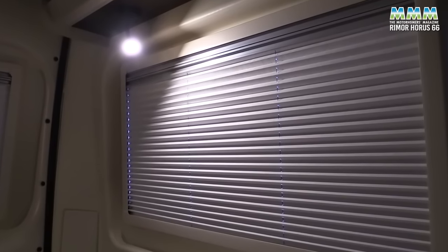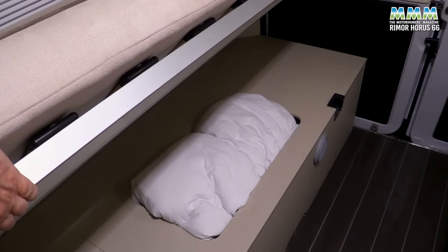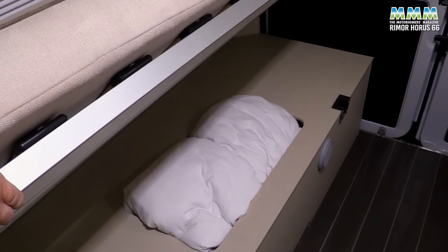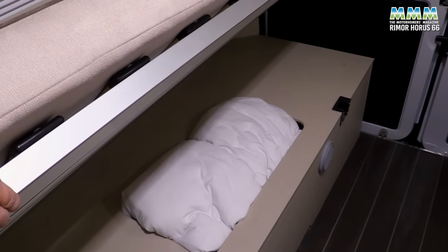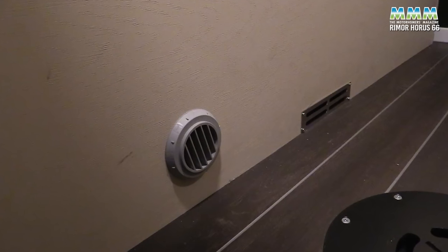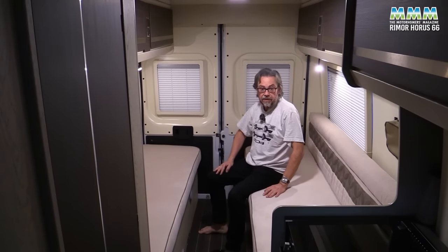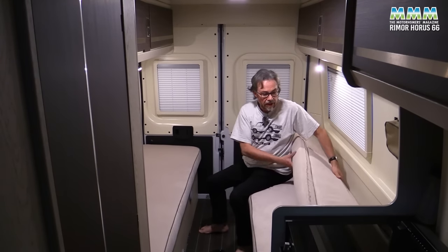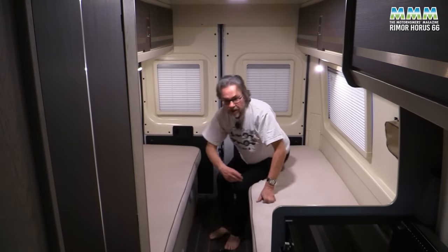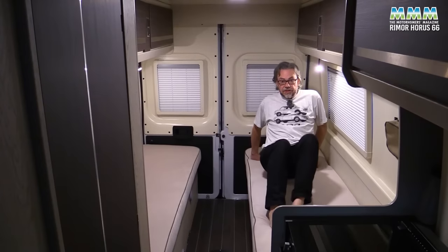So back in lounge mode, and our duvets are stored under the offside sofa alongside, completely separate, but alongside where the fresh water tank is. You've got hot air being blown out under here, so the bedroom area is kept cosy. And if you want to sleep in single beds, all you have to do, quite literally, is remove the backrests, probably put those into the cab out of the way, and then you've got twin single beds.